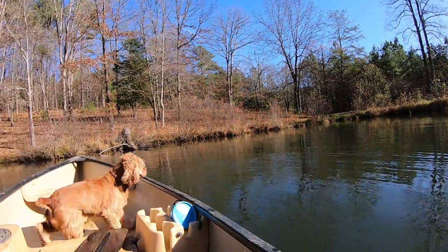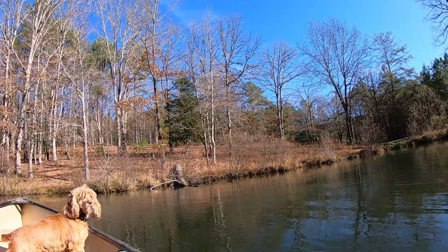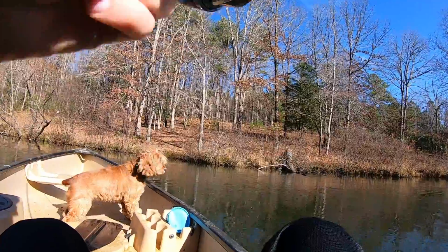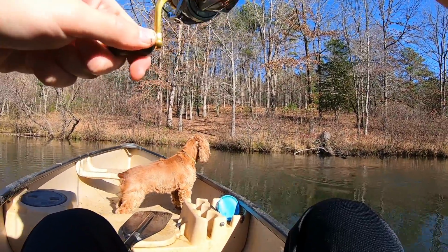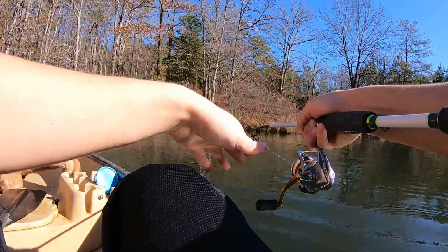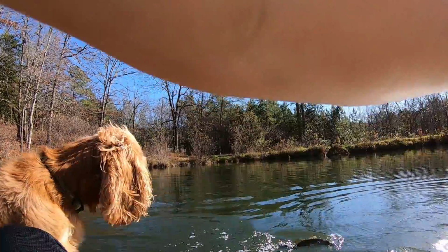Oh gosh, I have a fish on. Oh, he's taking me into the tree. He feels big, but I don't know if he, oh, it's a bass. Oh my gosh, it's a decent bass. It's actually a pretty good bass. It's a good bass. This could have been what broke me off yesterday. Remember when my line broke? This is actually a good bass, dude. It's not a bad bass at all for this pond.